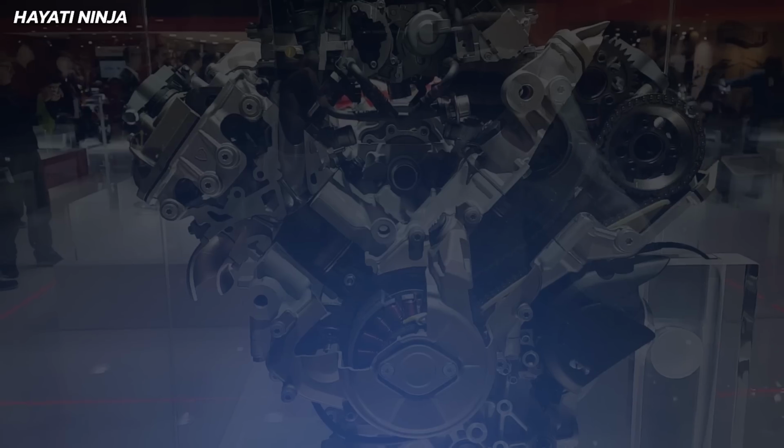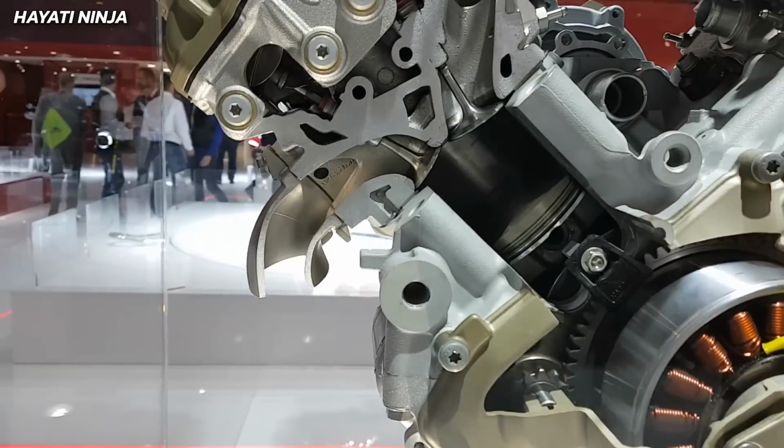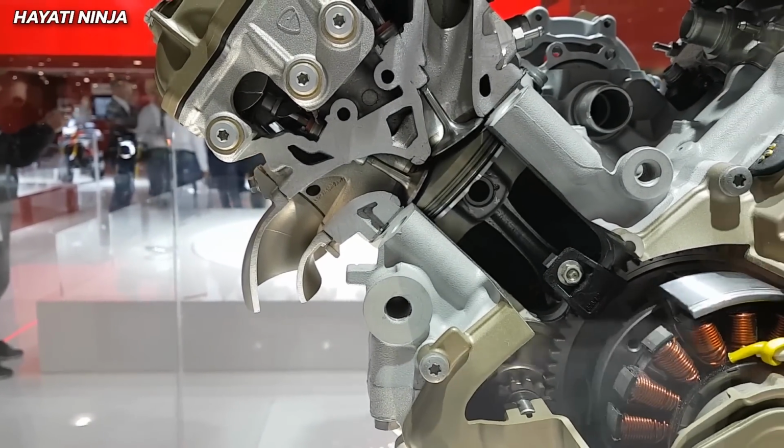Now, for the other points later in this video to make sense, I need to first explain how a V4 engine works and how an Inline 4 engine works. Let's start with the V4. A V4 engine, as the name suggests, is a 4-cylinder piston engine where the cylinders share a common crankshaft and are arranged in a V configuration.